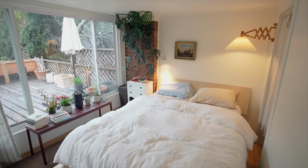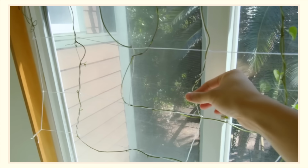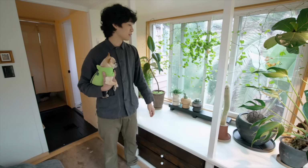Really beautiful. Here I created a curtain with this vining plant. I put up this net trellis and then I've twined this plant around it. My little plant curtain I made.